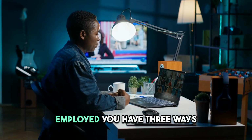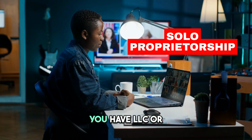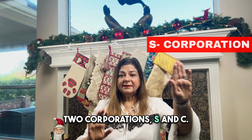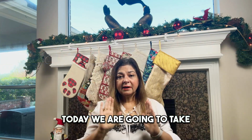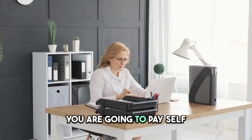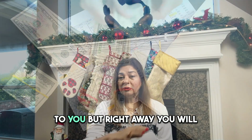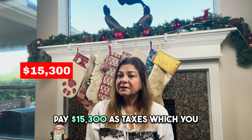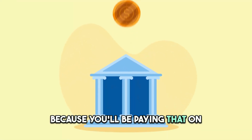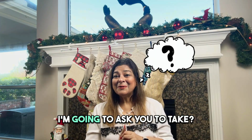Basically, when you are self-employed, you have three ways. You can do the deduction as a solo proprietorship, you have LLC, or you have corporation. Under corporation, there are two corporations, S and C. Today, we are going to take S Corporation. When you file a Schedule C or LLC, you are going to pay self-employment taxes, period, okay? There are many more deductions which I will give to you. But right away, you will pay $15,300 as taxes, which you need to save in your account because you'll be paying that on your quarterly schedule or yearly schedule.